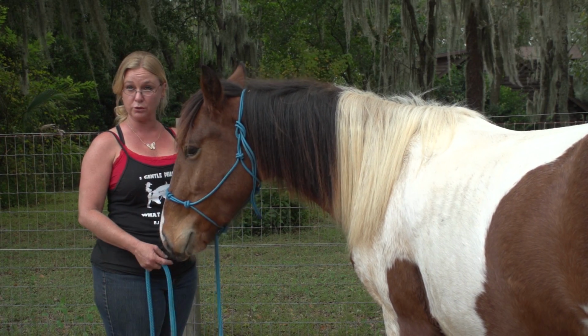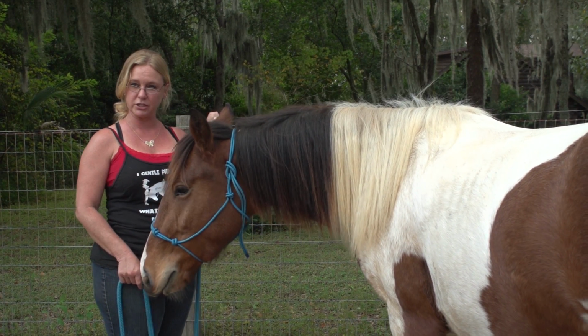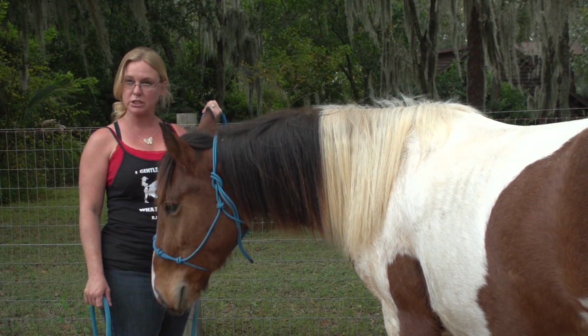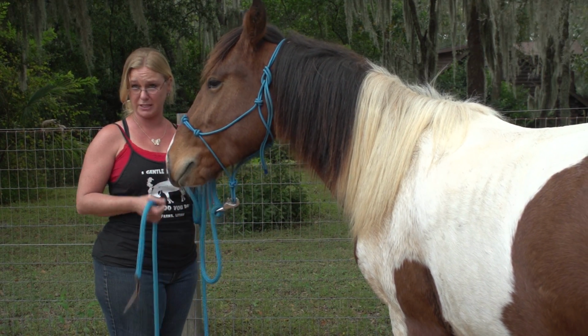Koa is a 2-year-old Wyoming Mustang. He came from a place called Mantle Ranch out in Wyoming. He was captured as a yearling and then was adopted in February of this past year.